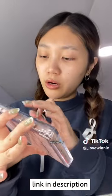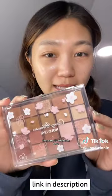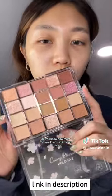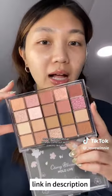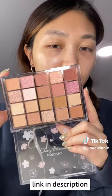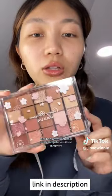Look at this palette. Look how gorgeous this is. There are 1, 2, 3, 4. There are 20 shades in here. Do you know how much this would cost in America if one of those makeup brands came out with a palette like this? It would cost an arm and a leg. But I believe this was, I want to say, $11. Look how pretty this palette is.